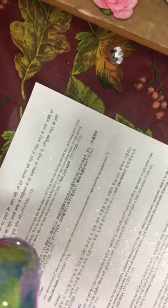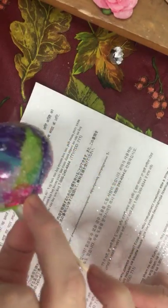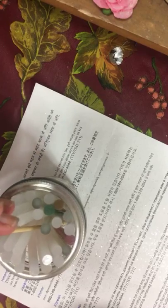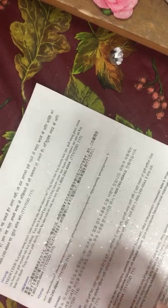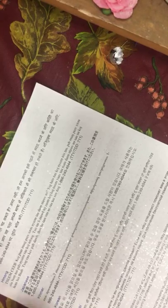Okay. So now, what I do is I just take a stick or something, some sort of thing that you can stick up in the thing inside the ornament. And I just use my little mason jar full of glue sticks and let that hang out and dry, and that's it. That's all there is to it. After it dries, I give it overnight. It'll probably be dry within a couple of hours. Mod Podge dries pretty quick.